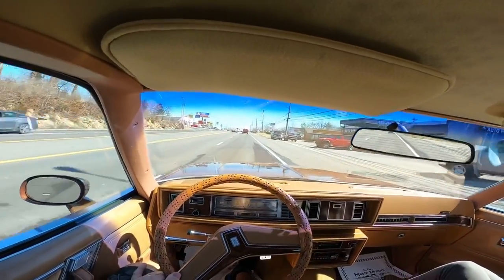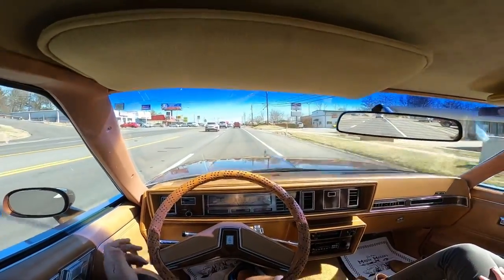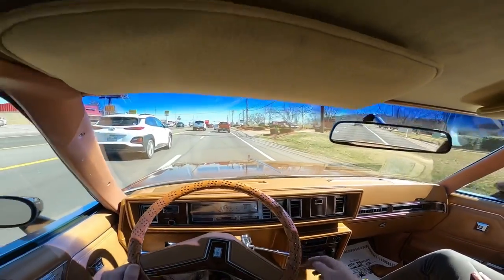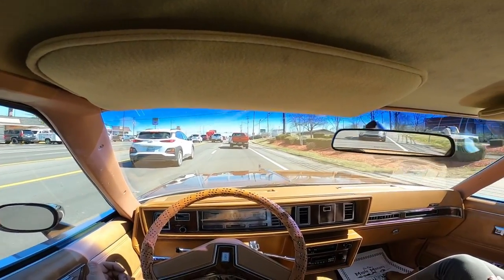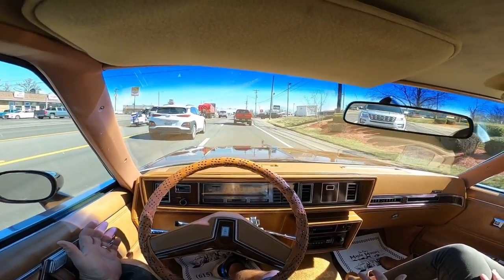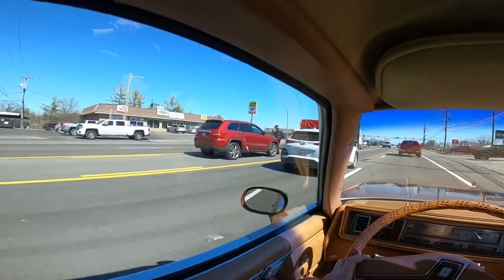We got both turn signals. We have no slack in the steering. Gas gauge, I believe it works. It's the first warm day we've had in a while. Actually benefit from the AC this time, which is funny because Monday it was like 30 degrees. Police got him. Got him.